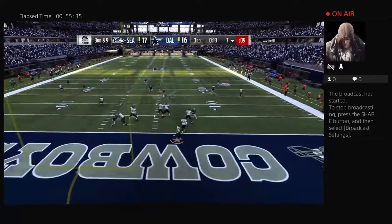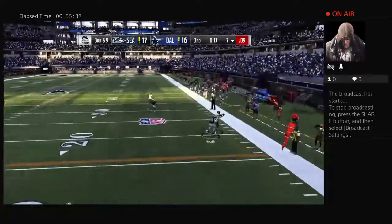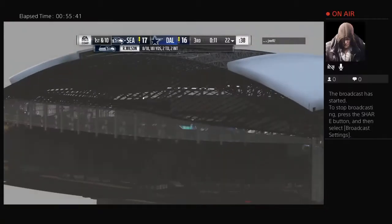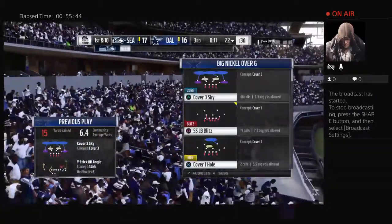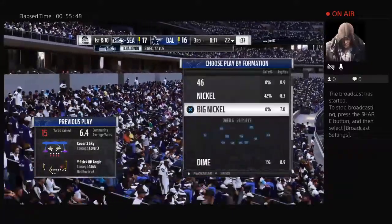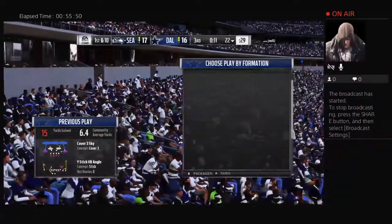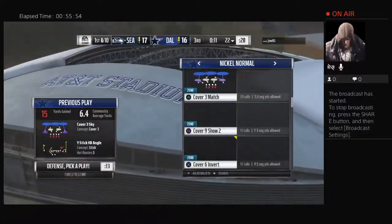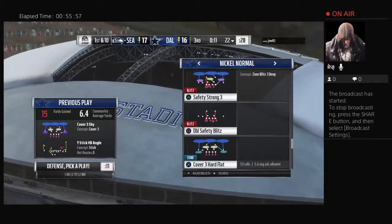From the shotgun, Wilson, powering his way forward. He hits Baldwin right side. First down, Seahawks. Wilson to Baldwin. And that's how you pick up a first down. Not only does he make the catch, but has enough body control to get his feet down inbounds, toe tapping and dragging to make sure he gets it done.